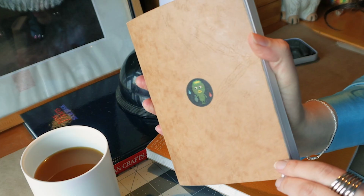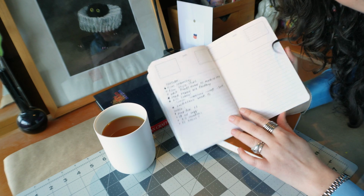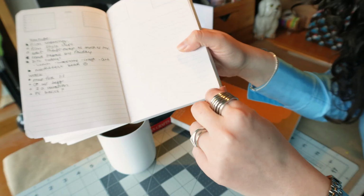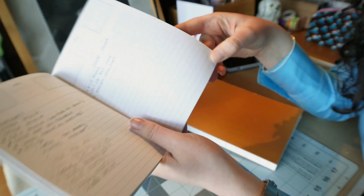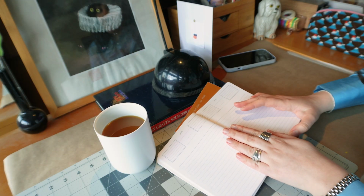And then, look at this little guy, so cute. I've got daily to-do lists in here. This journal is cool because it has these little perforated corners that you can tear off, so it's easy to get to the page that you need to get to. So let's put together our to-do list for the day.